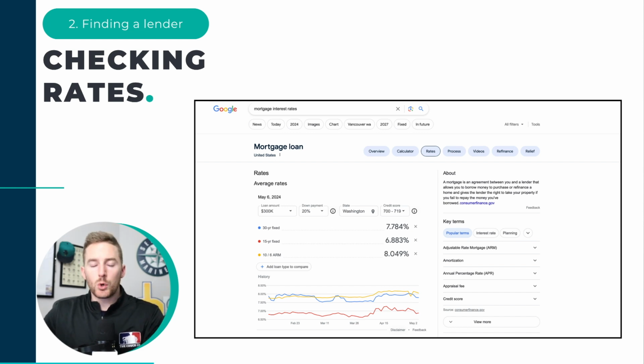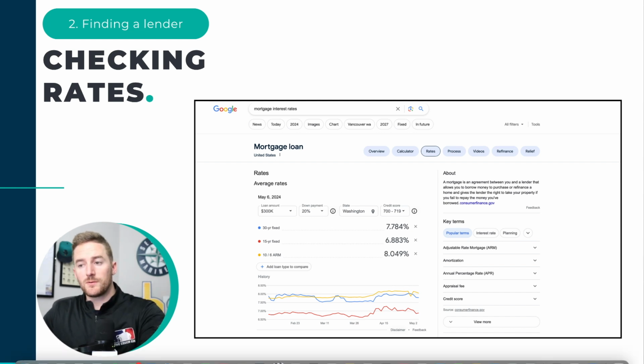It's also worth noting that mortgage interest rates fluctuate on a daily basis. So if you were to get a quote from myself last week versus today versus a week from today, the numbers will be different and the changes can be anywhere from small to significant depending on what is happening in the investment markets and the economy.